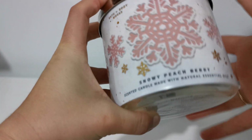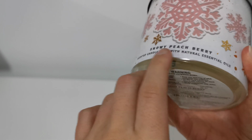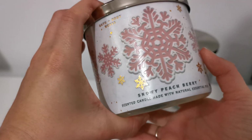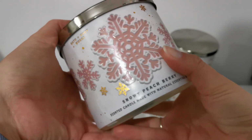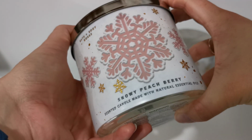The peach scents obviously are quite popular. It's interesting that they actually call this one Snowy Peach Berry, because to me cranberry is not a real berry, and it's more there to provide that sort of cutting tart note through it rather than anything else.